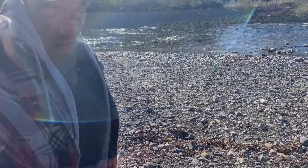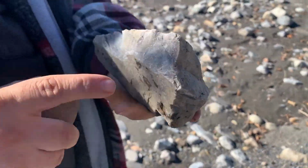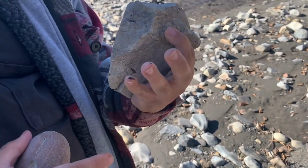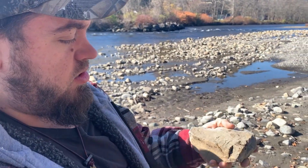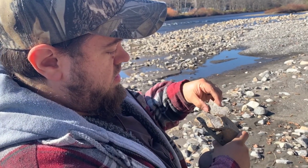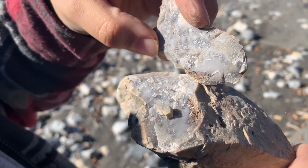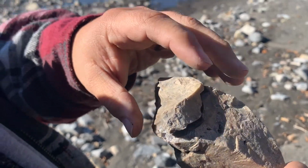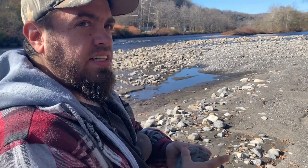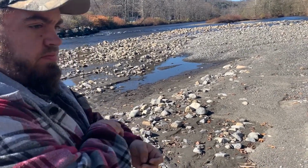Okay. I found this here. I saw that little bit of shiny. I took a few hits, and it's like a super high quality quartzite. I did want to try over here where the color is. Yeah, there's flint in there. Nice. Cool. All different kinds here. Keep looking.